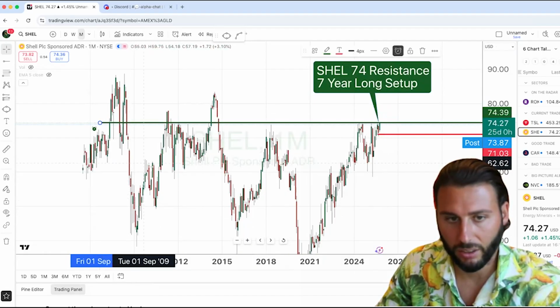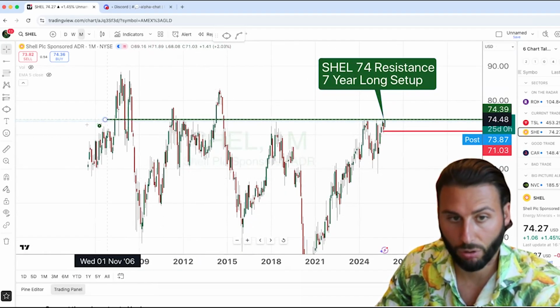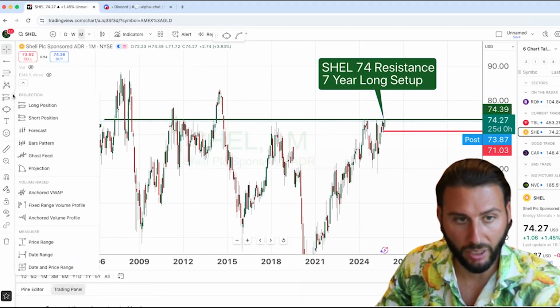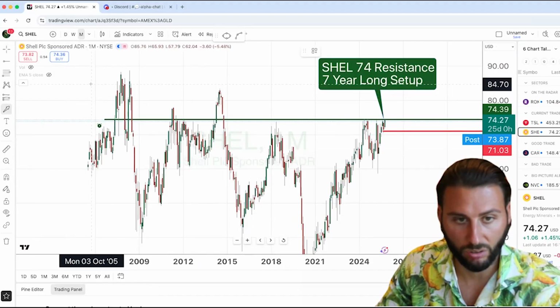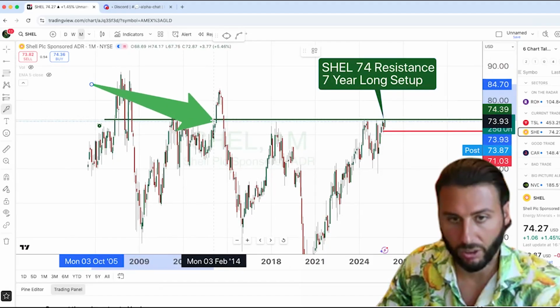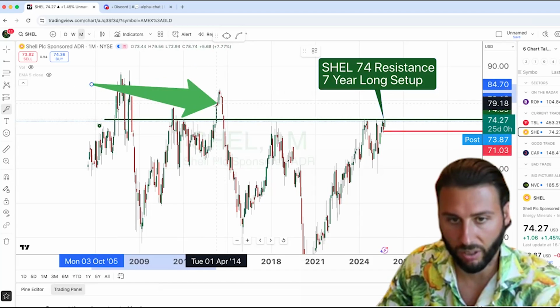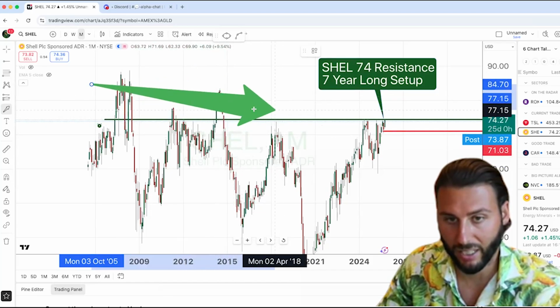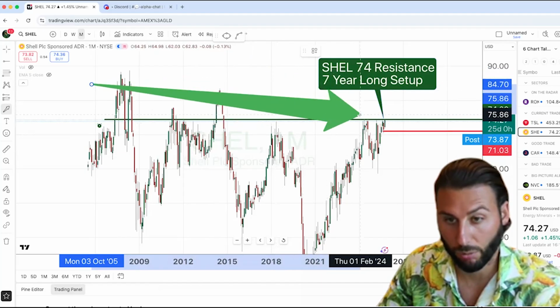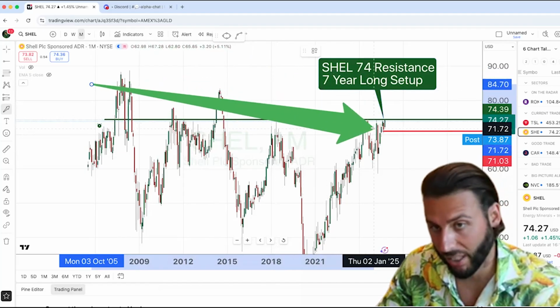We can see, going back to financial crisis days, that this 74 has been resistance for nearly 20 years. We can see it breaks, gets a nice pop to 90. We could see in 2012, again, gets back up there, a little break, can't get above it. 2013, you can see a very clear breakout. And then since then, this is what 2018 can't get above it, 2024 can't get above it, 2025 can't get above it.